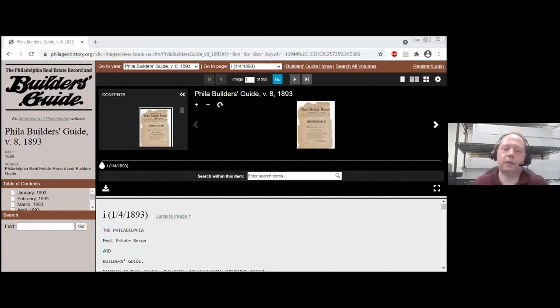And that's why I say that the normal text that appears in the builder's guide columns, the information is generally pretty good because the software was able to read that. But once you get into advertising and creative use of fonts and things, then the OCR is not as good, and it just sees an image rather than text.